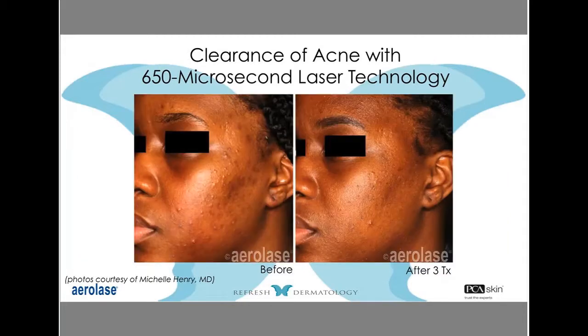Here you can see that we can treat a darker skin type. This is courtesy of Michelle Henry. I believe she's based out of New York, if I'm not mistaken, unless she's moved. And so we can treat all skin types. You can see here that this is predominantly comedonal acne with a little bit of papular and occasional pustule. But this is a dramatic change for 3 treatments.